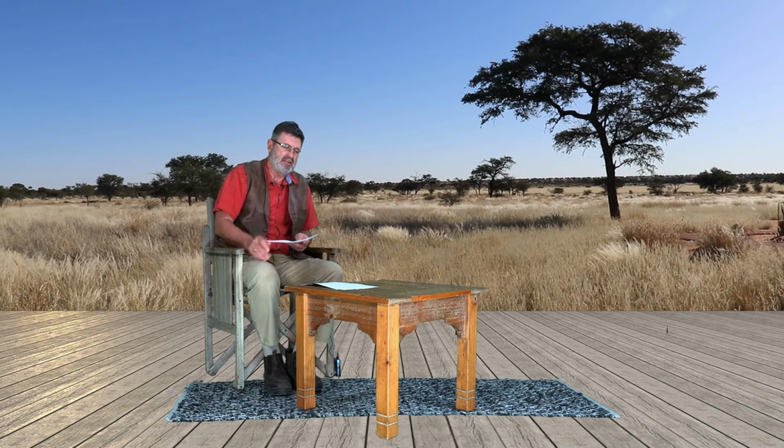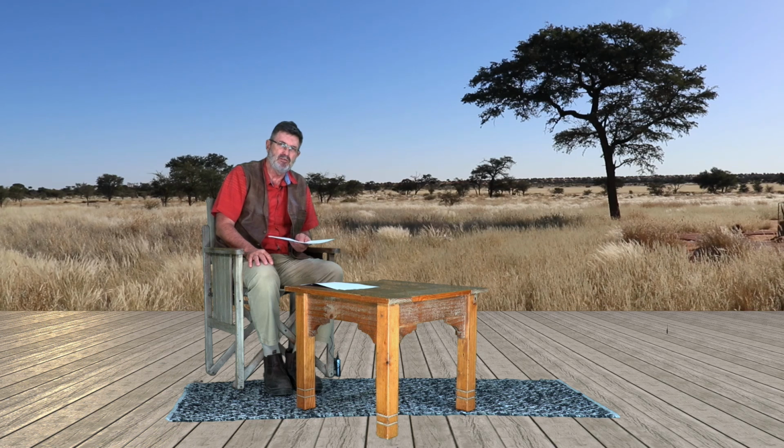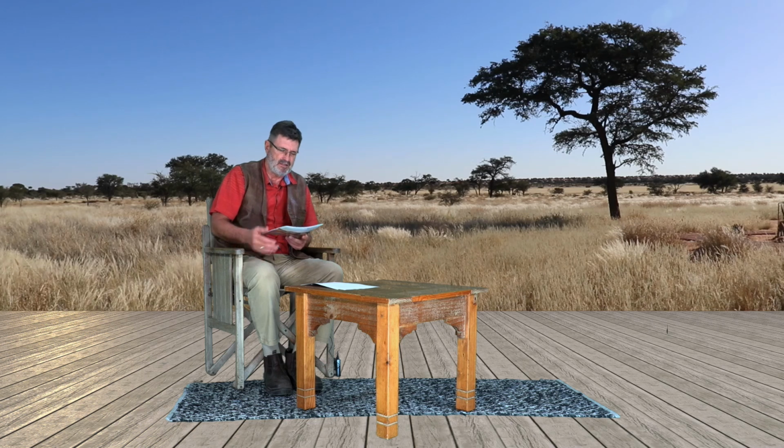You will remember that Ms. Lemmerle had also brought us those pictures the other day that we showed you where a brown hyena was rushing along the streets in Lüderitz. It's quite an interesting part.